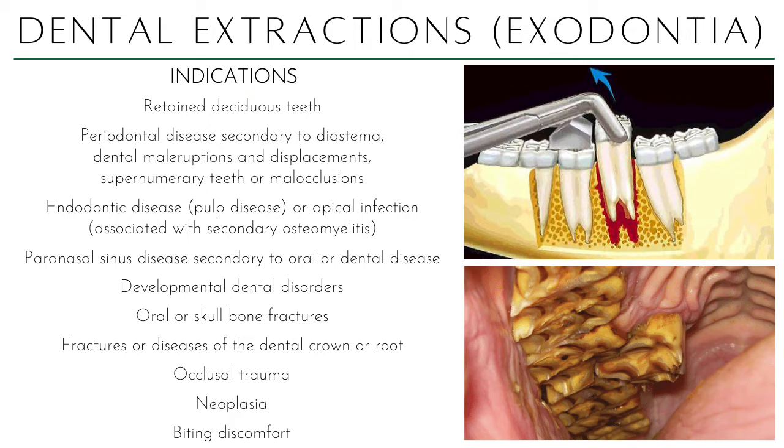Now, extraction can be simple, right? Or it can be very time-consuming. It will depend on the pathology that you're trying to treat, right? And it has a lot of operative and post-operative complications if it's not done right. So you have to, again, always assess and evaluate your patient to determine if it needs dental extraction, or if you could manage it otherwise, right?